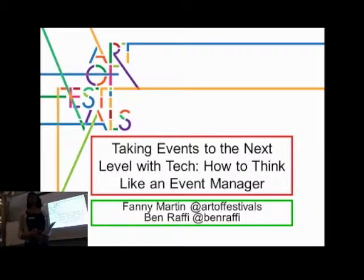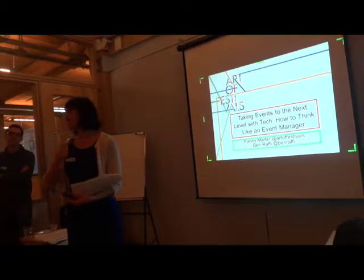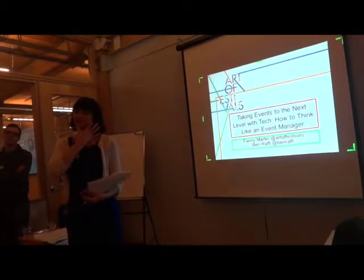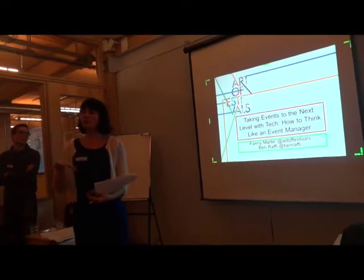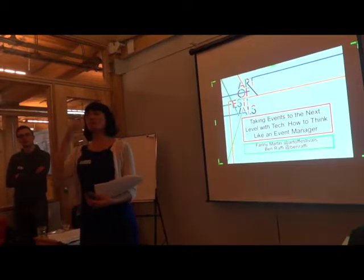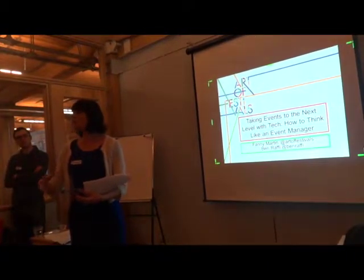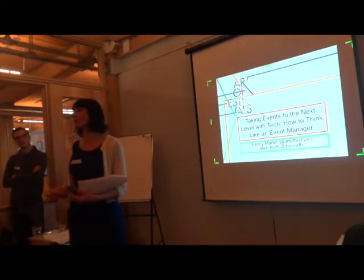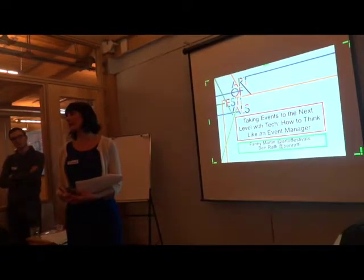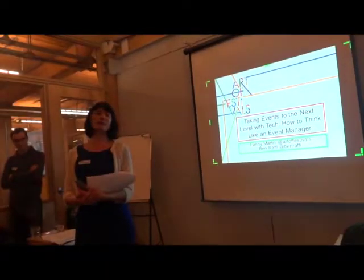The idea is to present technological tools to help you manage events, but also to help you make the right decision when it comes to, for example, choosing a platform or actually using technology at all. One example that we'll go through around the end of the workshop is one of the examples on your table. I was volunteer coordinator last year at Luminato, and we were using a big volunteer management platform, and it was just badly set up, basically.